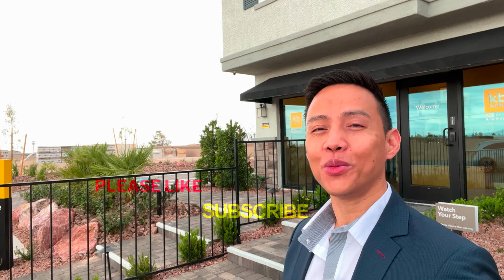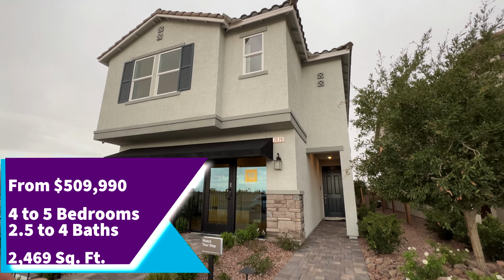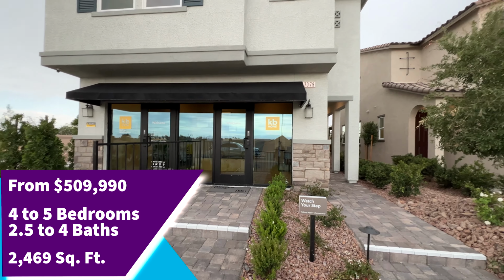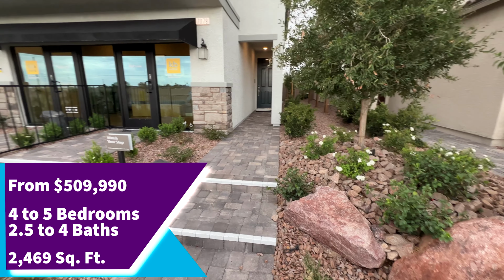Let's tour this home together. All right, guys, this is the home. And as you can see, that is the two-car garage, which is currently their sales office. All right, let's check out this beautiful home by KB Homes here.